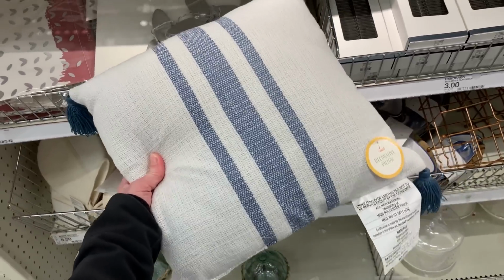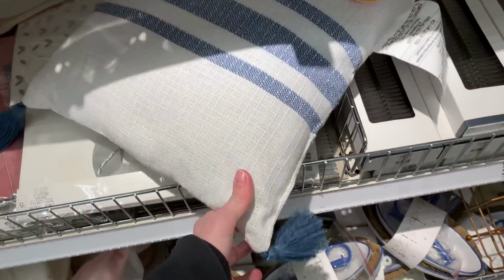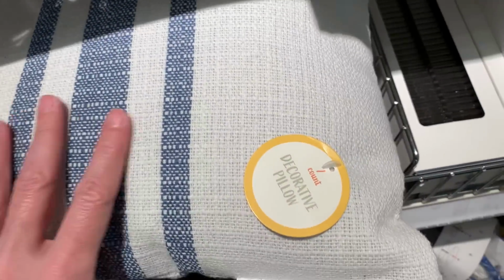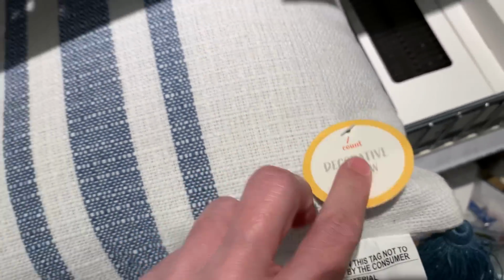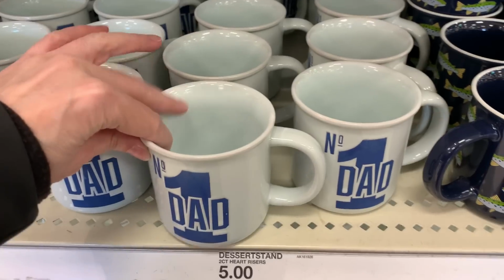That's not bad. Now, I did find one pillow here that seems to fit with the coastal theme. It's got a pretty blue and white striped design on it, along with some blue tassels in the corners. But this is the only one I see like this. I don't see any others, so I'm not sure if it's something new they're just starting to put out, or if this is something old they just found in the stockroom. I do like the design on this. I hope they get more because I want a couple for my living room.